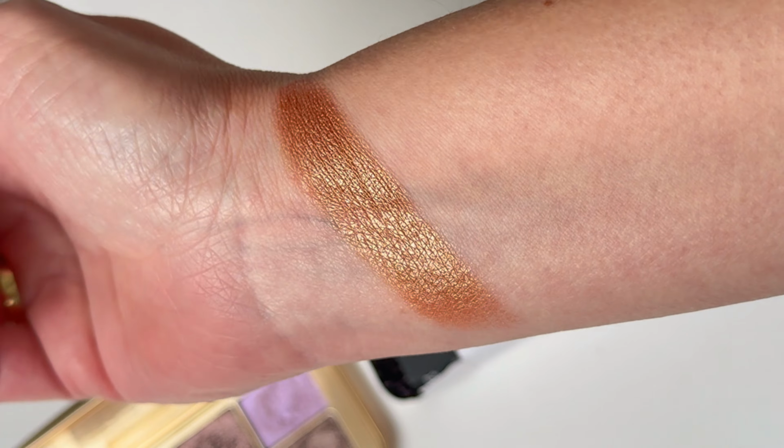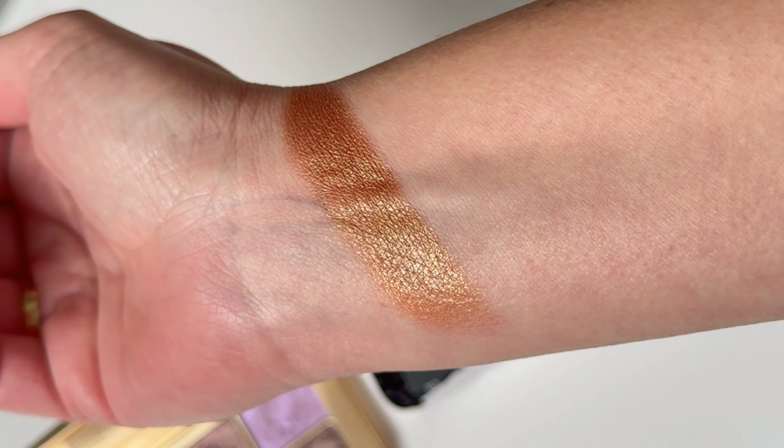The pigmentation is good, the color payoff is good, pretty opaque in 1-2 layers. I didn't have any fallout issues. So in general, this is just a good luster shade. The color is not that unique, maybe a little bit boring, but it does balance the color story well. So this shade definitely has a function in this color story.